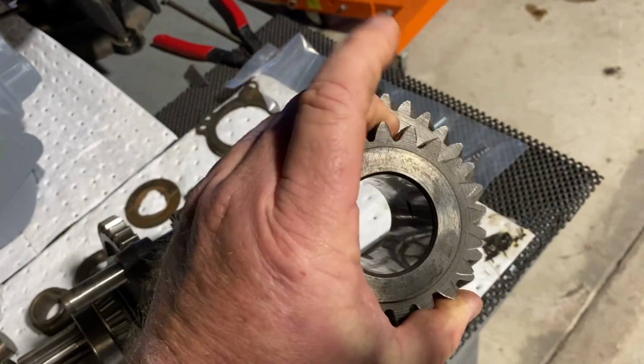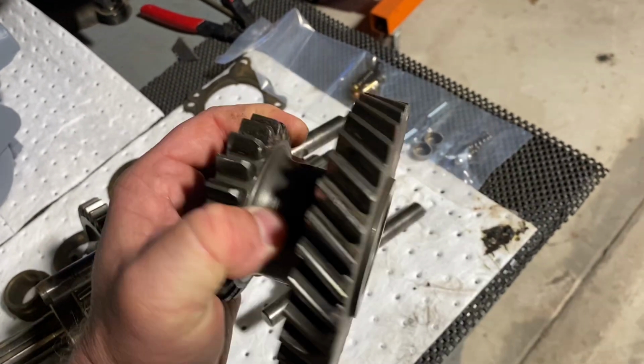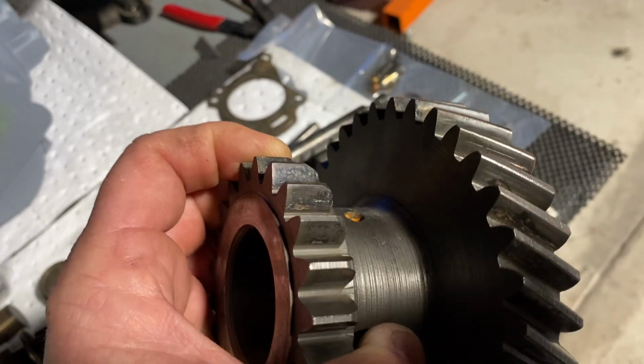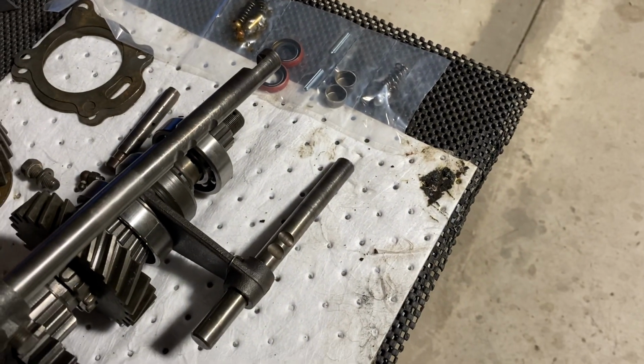This stuff is not cheap. If you want to replace these, this is about a $150 gear. And I will probably replace this one, I just want my gears to look better than having all these pits in there. But I'll show you the cluster gear out of the transmission.